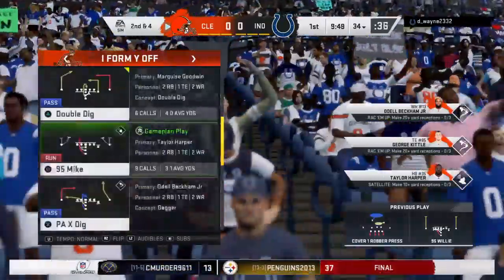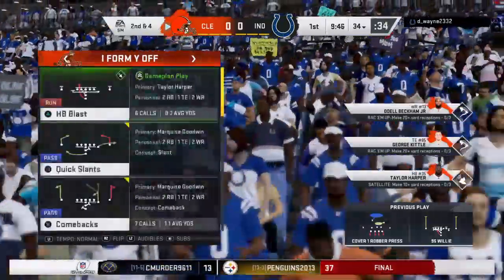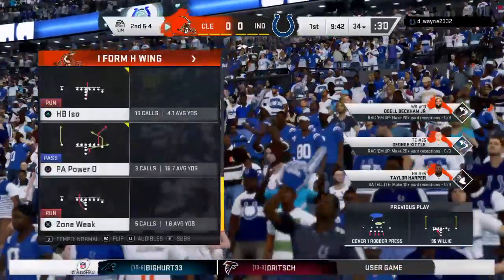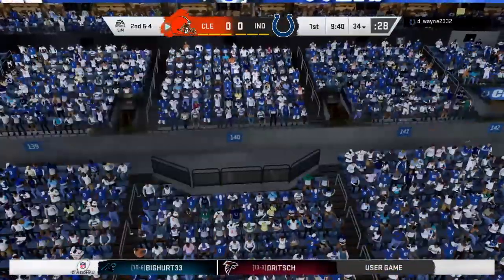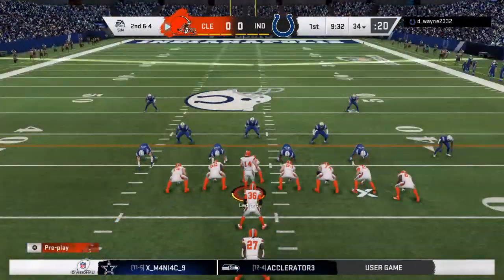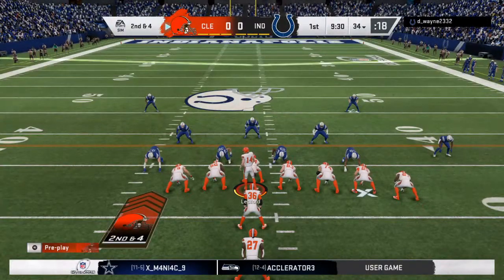Well, I think that's what they're going to need to do here in the first half. You've got to take some pressure off of this young quarterback, and no better way to do it than to establish the running game early. 6 yards on that last play. Here's 2nd and 4.